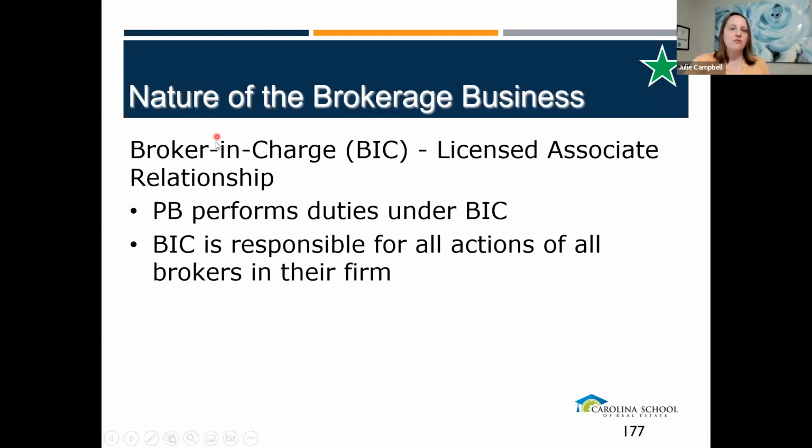You have to go under the direct supervision of a broker in charge. They're not going to hand you a license and let you run amok on the street. You guys need more training. You need more education. And that's where the BIC comes in to hold your hand. So as a provisional broker, the only way to have an active license is if you affiliate with a firm. You are one of the BIC's biggest responsibilities. You are a big liability to your BIC.